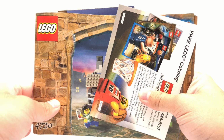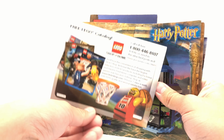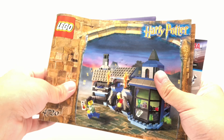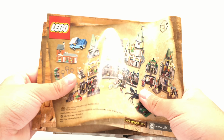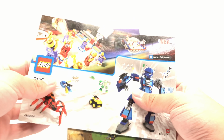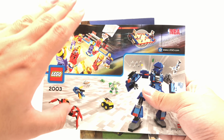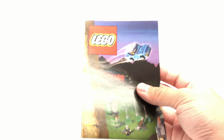The set itself comes with a lot of promo material and paper, like this free Lego catalog ad, the actual instructions, which don't have anything too interesting on them except the ad of all the sets, but we also have a poster in here which shows off the sets, and we'll get to that in a bit, and an ad for the Chamber of Secrets game, which is Lego Creator Edition. And we have this 2003 catalog. I don't think I looked at this before, so we'll save that for a separate video. Stay tuned for that. Put that to the side.